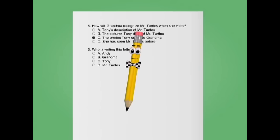13. What would be a good title for this article? A, a new arrival at the zoo. B, Tito goes swimming. C, the smooth coat of otters. D, zoo workers finish the job.